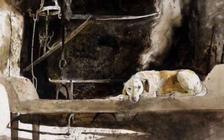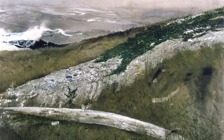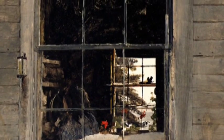Use this opportunity to slowly consider your lens on his beautiful art. And think about how this unique exhibition presents us with an opportunity to stand at the window of Wyeth's world, looking in.